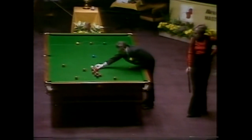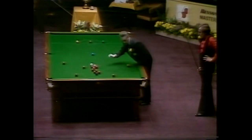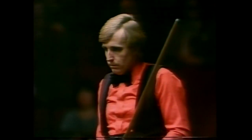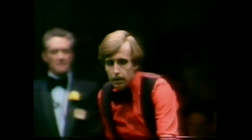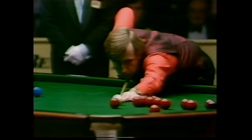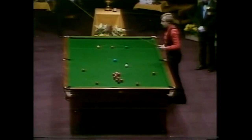Those of you who saw the program last evening on this particular championship will recall an interview with Terry Griffiths when he promised to wear his favorite red shirt. It seems to be bringing him luck, or in fact, the thing he is really looking for, the Masters title. 8.